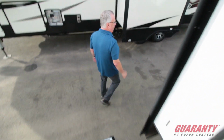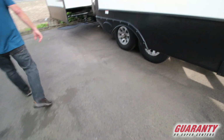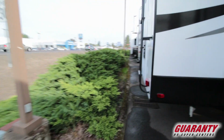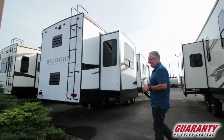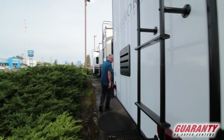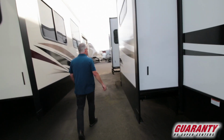Coming to the outside, you're going to see the nice mag wheels. Coming to the back of the coach, you've got a full extension ladder to get up on the roof, and the coach is pre-wired for backup camera, so you can add a backup camera to the back of the coach. Your power cord hookup is right there.